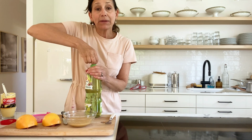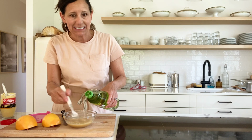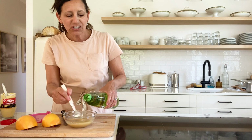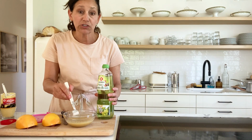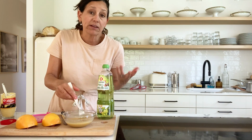There. Then I'm gonna add a little bit of grapeseed oil to the mix. I like the grapeseed oil because it will not change the flavor of whatever your base is. I think if you add olive oil, it's too heavy and it's also so flavorful that I find it really changes the flavor of a dressing. So I like something non-flavored like grapeseed oil.